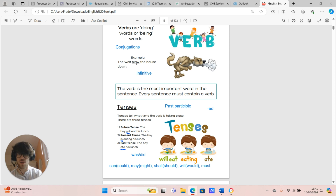Blew is an interesting one again because it doesn't add ed or d to the end. The past participle of blow is blew. But say, what's quite a simple version, climb. If I have already done a climb up a mountain, I climbed it, has ed on the end.